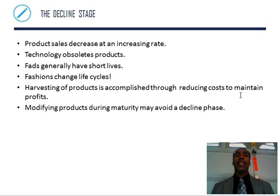Then we get to the decline stage. Product sales decrease at an increasing rate. Technology obsoletes products. Fads generally have short lives. Fashion changes life cycles, right? You're not going to be wearing the same thing that you're wearing right now in 10 years.